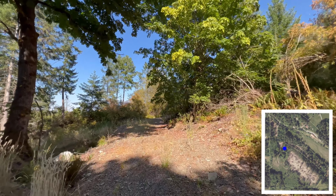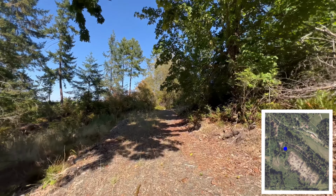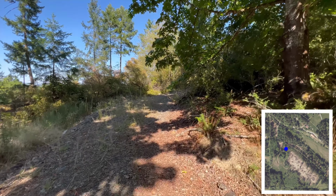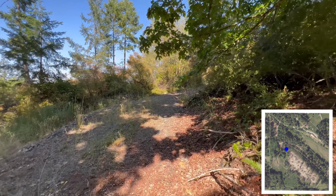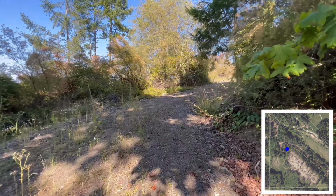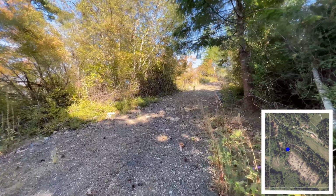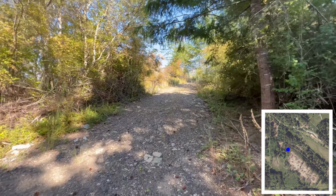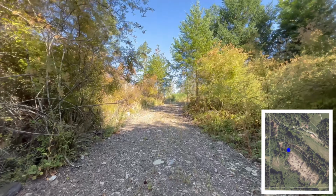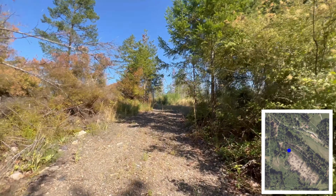There's just so much to offer on this property with different topography and just its close proximity to Ganges, yet having the scale of 23 acres is so rare. This could be an incredible estate property. Of course, I've discussed the potential for subdivision, and even just as an investment, as a landholding, it's quite a spot being so close to town, so close to the ocean, and having the privacy of 23 acres.